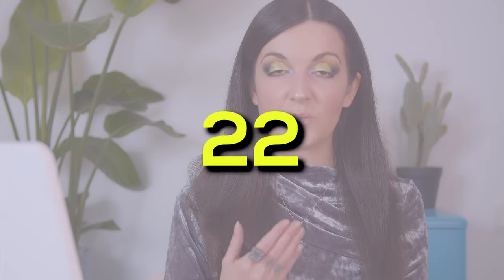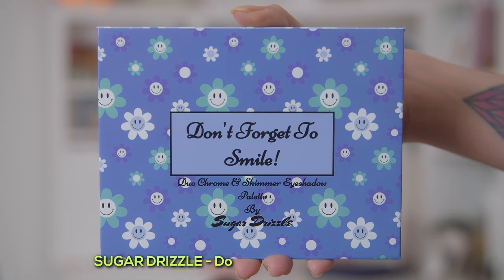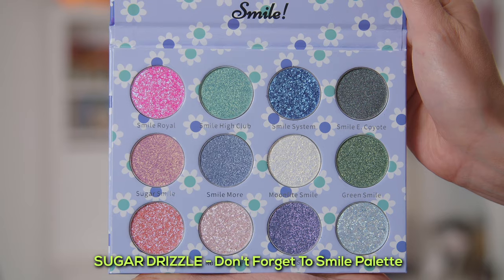Number 22 is going to go to an all shimmer palette and it's the only all shimmer palette that I felt like I wanted to still include in today's ranking. And this one is by Sugar Drizzle. It's the Don't Forget to Smile palette. What a gorgeous color story for the springtime. I don't have anything negative to say about this palette whatsoever, apart from the fact that it's an all shimmer palette. So there are no mattes in here. I always prefer if a palette comes with mattes. Nonetheless, this is so stunning. The shimmer formula is amazing. I love this shade. This is my favorite shade.